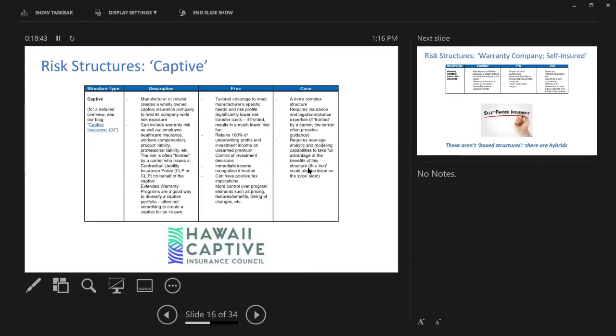Let's move over to captive. This is really kind of an interesting one, and it's being used a lot in automotive, and it's moving over to some other sectors too. And for large programs, this can work out really well. But keep in mind that extended warranty programs are a good way to diversify a captive portfolio, but they're often not something that creates enough advantages on its own to create a captive for its own sake. That may or may not be true. It depends on the situation, but keep that in mind.